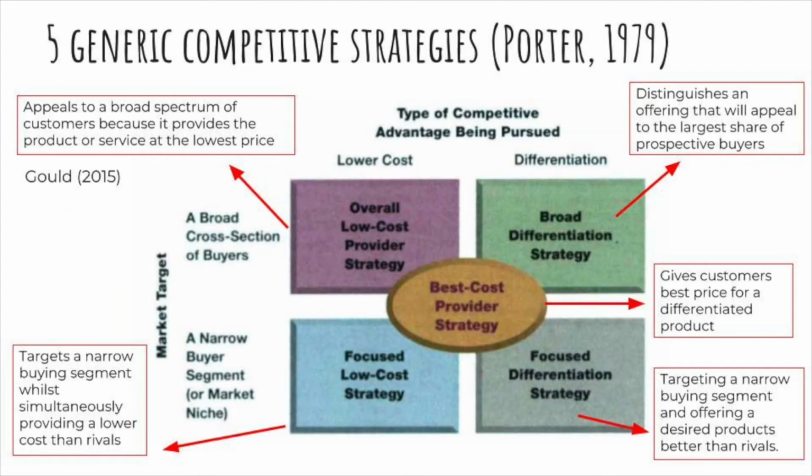Business level strategy, in simple terms, means for a company to exploit its core competencies, and the purpose is for the company to create differences that stand out compared to its competitors. There are 5 types of business level strategies, which are also known as Porter's 5 competitive strategies. First, there is a low-cost provider strategy, which appeals to a broad spectrum of customers because it provides the product or service at the lowest price.